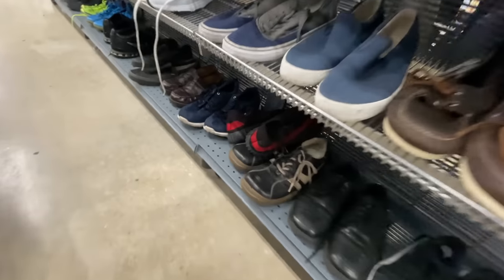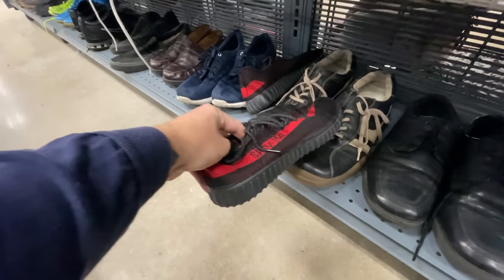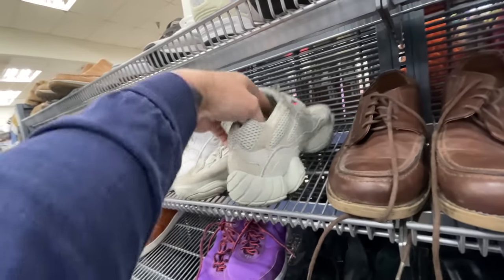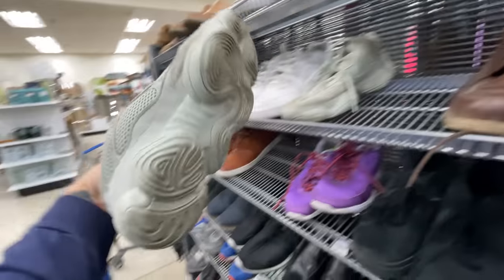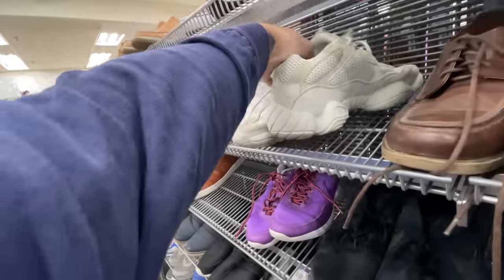So then I saw what is usually always fake Yeezys, which again was the case in this case. These are always at the thrift store, but then... Are those Yeezys? Oh, are these real? These look real. Yeah, so that was the first time that I've ever found genuine Yeezy shoes at the thrift store, and they were only $8. And I put them up on our Instagram account just to see if anybody wanted them.